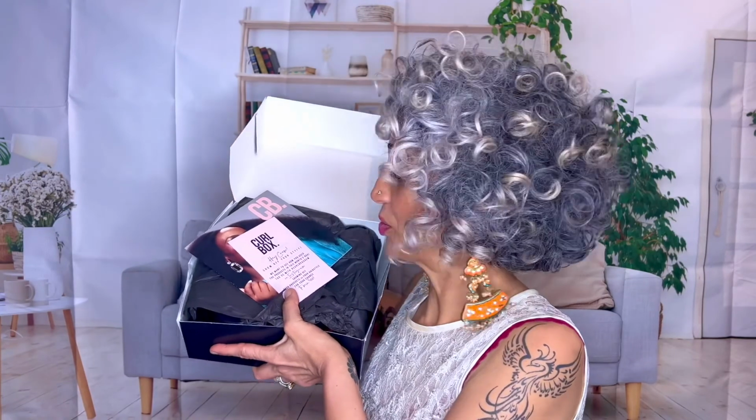But anyway, let's delve into the actual CurlBox. Whoa! Beautiful informational brochure by Ayurvedic, the founder and CEO of Soultanicals, and a note from CurlBox. This has info on the box itself. First, I'm going to tell you what's in it.